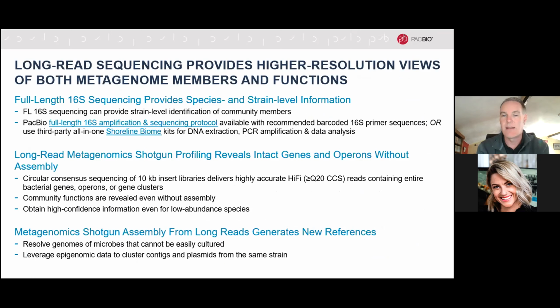In fact, there's a number of kits from Shoreline. You can either amplify just 16S, or I think they have something that amplifies 16S and ITS, and then maybe even into the 23S region, so you get an even longer piece of DNA amplicon that you can sequence and get even higher order data.